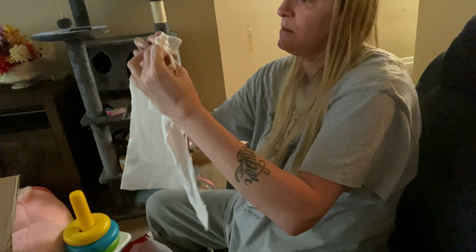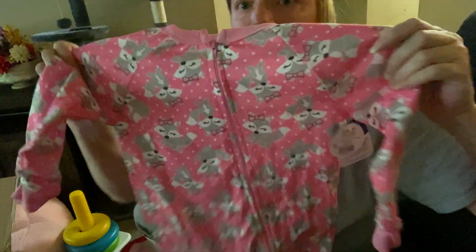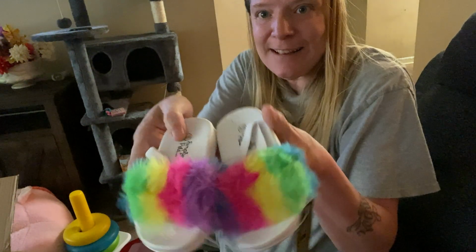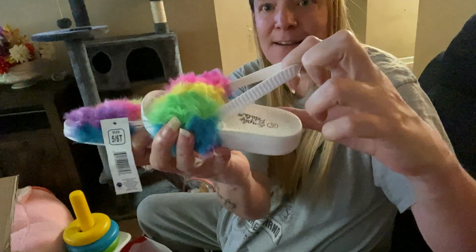What size is that? I don't say. This is a 3T. She'll be able to fit this by Christmas. I like that. Look at that. That's pretty. I love that. Oh my goodness. Looky here at the sandals. Looky there. And they got the little thing on the back. Oh, it's hot. Oh, this is pretty. That is pretty.